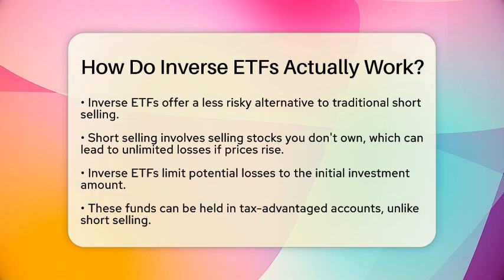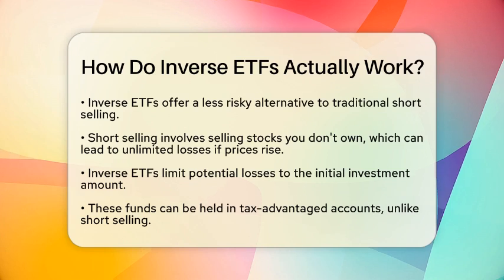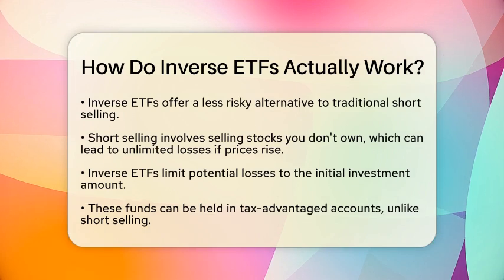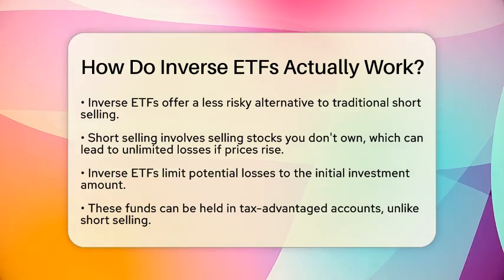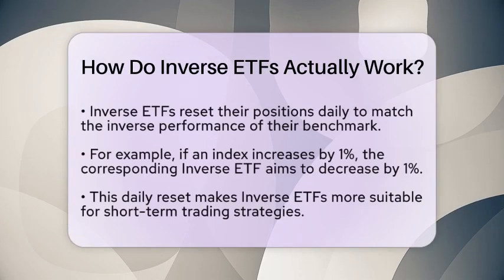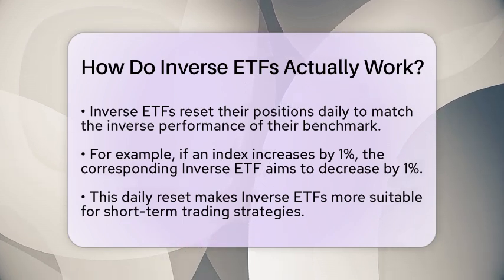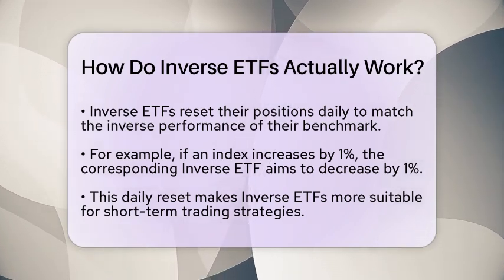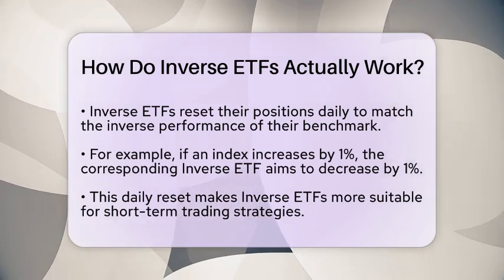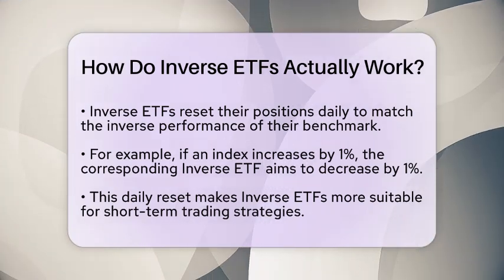Additionally, you can hold inverse exchange-traded funds in tax-advantaged accounts, such as individual retirement accounts, where short selling is not allowed. Now, let's talk about how inverse exchange-traded funds operate on a daily basis. They reset their positions each day to reflect the inverse performance of their benchmark. For instance, if an inverse exchange-traded fund tracks the inverse of the Standard & Poor's 500 index, it aims to decrease by 1% if the index increases by 1%. Likewise, it should increase by 1% if the index decreases by 1%.